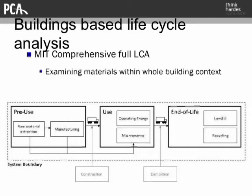So the study includes all phases of the complete life cycle of buildings, starting with the acquisition of materials and manufacturing during the pre-use phase, then moving to the use phase following construction to look at environmental impacts of operating energy and maintenance, and then in the end-of-life phase, looking at demolition and determining what products would be landfilled and what products are recycled.